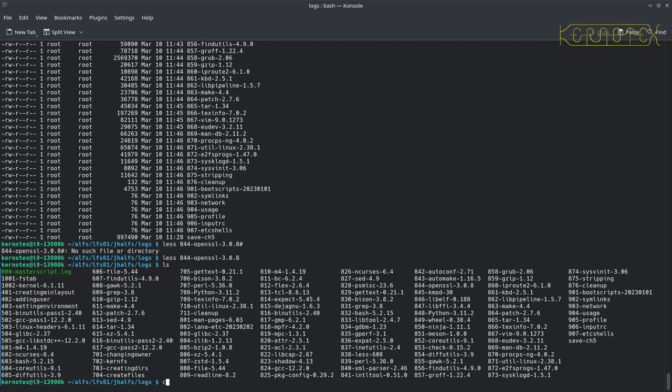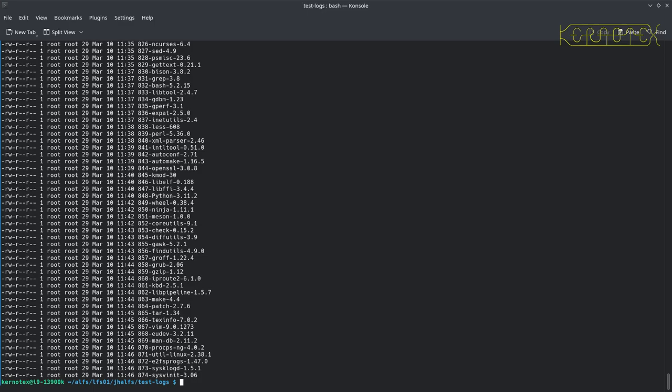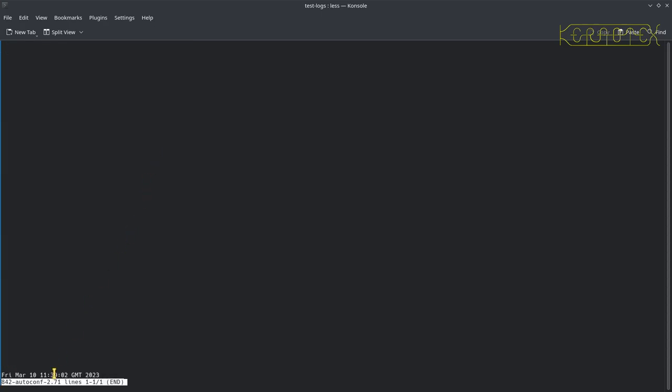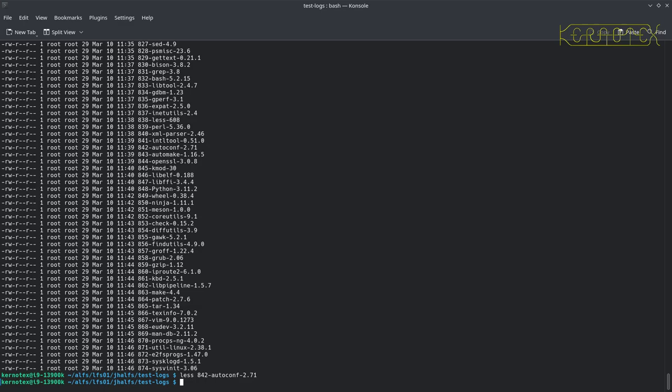The other thing to note is if you had tests turned on, there's a test logs directory. This will probably be empty. Oh no, it's created an output for all of them, but they'll all be empty anyway. If I do that one, for example, it's just got a timestamp. That's obviously when it started building. That particular one, when it tried to run the test, and obviously there's no test run, so they're all going to have just that timestamp in them. Yeah, they're all 10 bytes long.